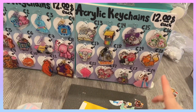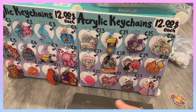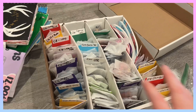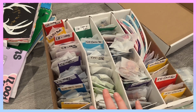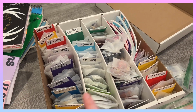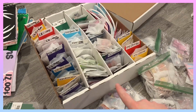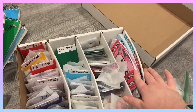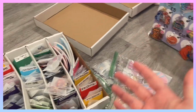But the next hard part is that I added 8 new keychains since I added the extra row, which means I have to take this, which currently fits all of the frappe cats and the original 16, and I have to try to fit in another 8 designs, and it's already a bit full. I will probably have to move my bumper stickers somewhere else, but we'll see if I can make it work, I guess.